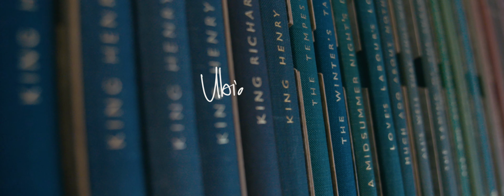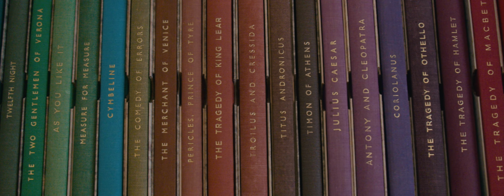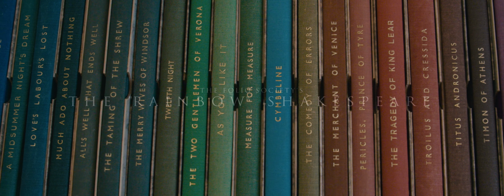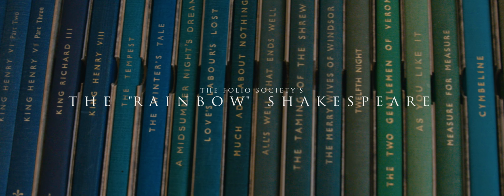Over the course of 26 years, starting in 1950, the Folio Society produced a 37-volume collection of William Shakespeare's dramatic works. Notable for their vibrant and varied coloured bindings, I call them the Rainbow Shakespeare. These editions have a varied publication history.